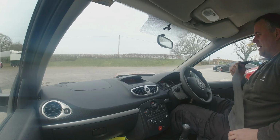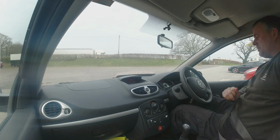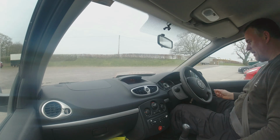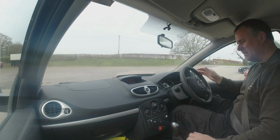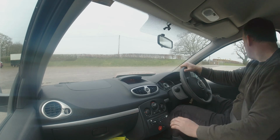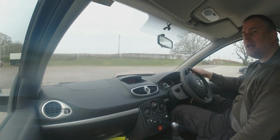So it starts up on the button, says oil level correct, which we know already. No warning lights on the dash, other than the fact I've got the handbrake on. Engine sounds okay. Let's go for a little spin.